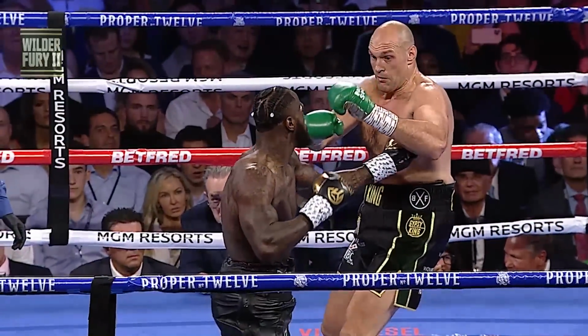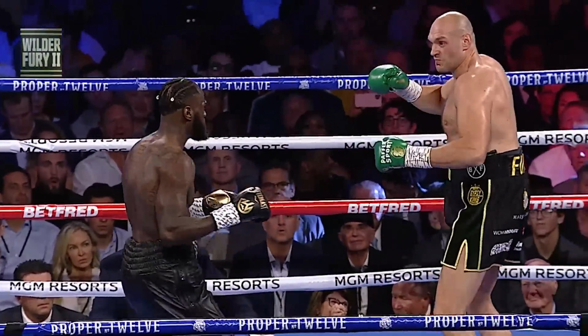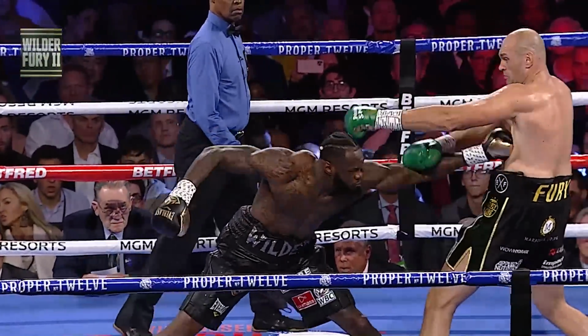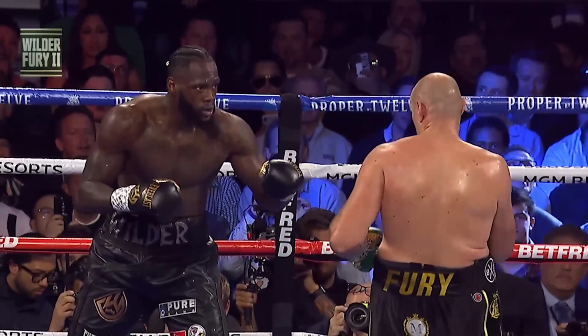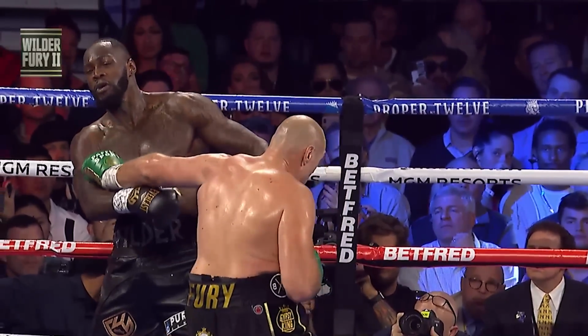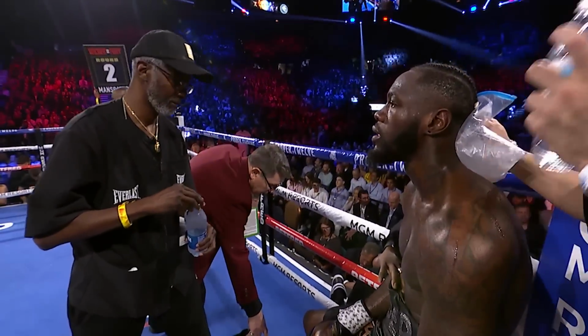Here we see the jab, it didn't land, but it sort of blinded Fury just a little bit, and that right hand grazed the right hand of Fury. Obviously, Wilder wants to get that closer to the chin for more impact. And then here's the jab at the end of round 1. Yeah, this is the jab where he steps into it, and that is good, a good jab. He's making it long and strong.